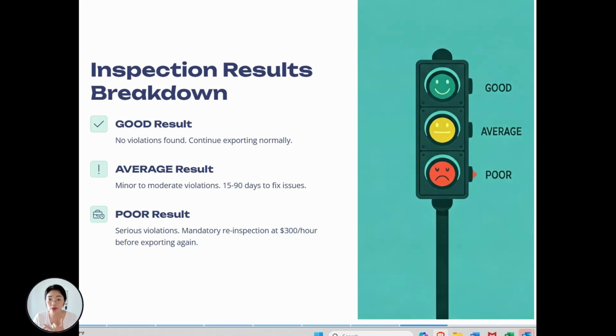Last is what you want to avoid at all costs, the poor result. These are serious violations that may cause a serious food safety hazard, and you must fix everything and pass a mandatory reinspection before you can export to the US again. If you haven't fixed the issues and you continue to ship your product to the US, you will receive warning letters from the FDA as well as detention and destruction of your shipment. This is where that $300 an hour cost kicks in. The goal is obviously to get good or average on your first try.